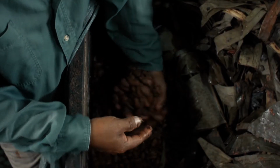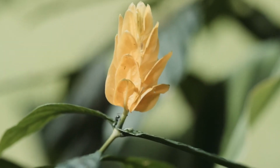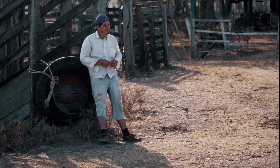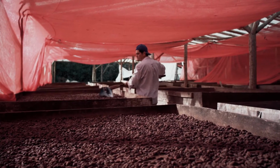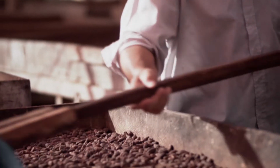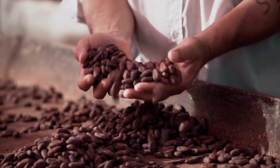A worker checks the beans to make sure that the fermentation process is complete and the beans are ready for drying. The cocoa beans, as they are now called after fermentation, come out of this process with a high moisture content. Before they are roasted or stored, they must be dried. Slow drying helps to produce a pleasant bitterness and coax out other desired flavors. Here, a worker carefully uses a rake to gently move the beans and aid in drying. This process takes about a week, and the beans go from 70% humidity to a dry 7%.